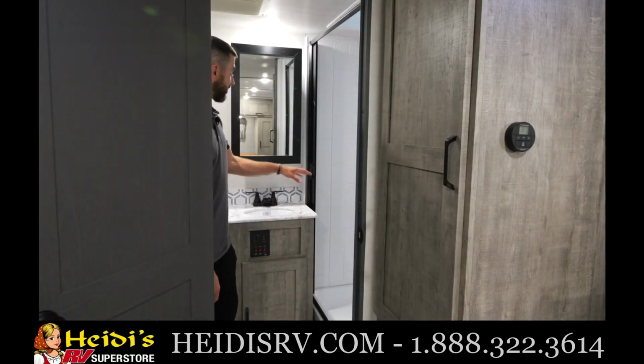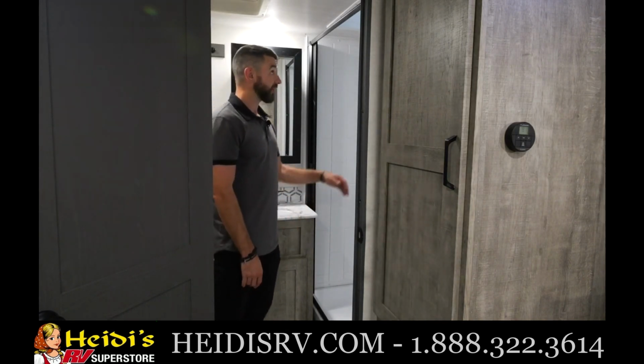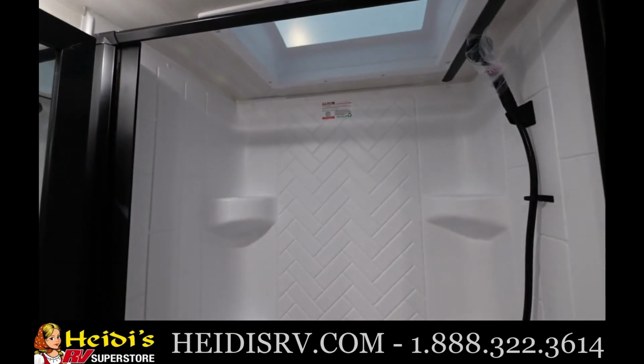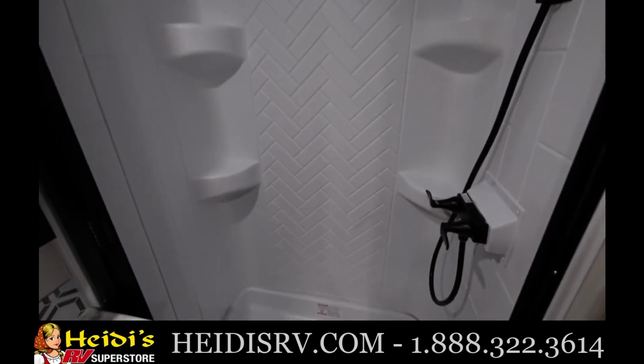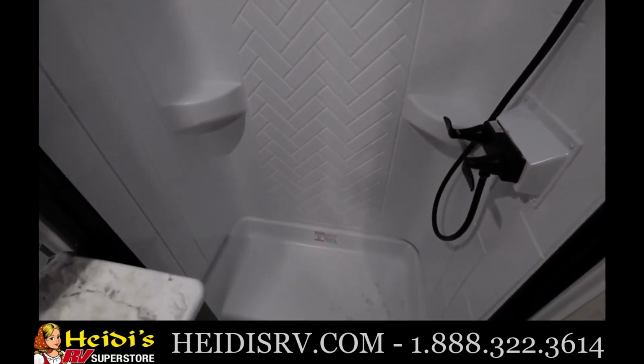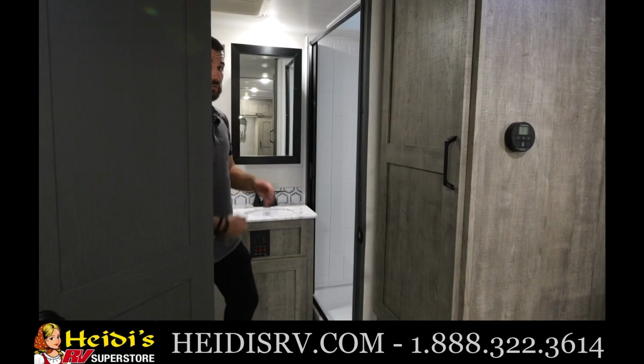And then a nice upgraded shower door. You've got the Irvine black shower door here. This is a huge upgrade at this price point. We've also got a nice skylight here. So if you're a taller person, you're going to fit nicely in the shower. But a huge shower here, but just a ton of overall space in this 19 RBLE bathroom. Let's step back outside and we'll wrap it up.